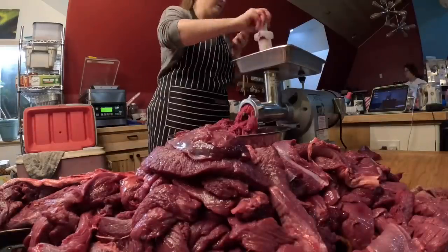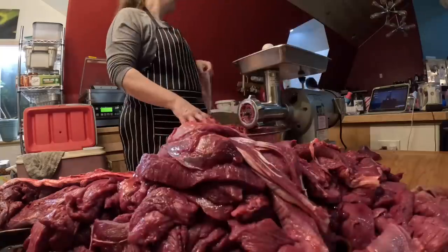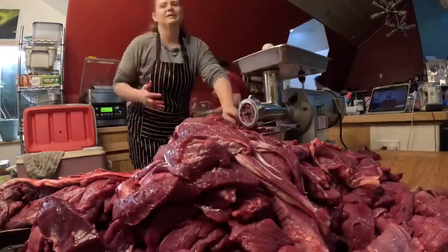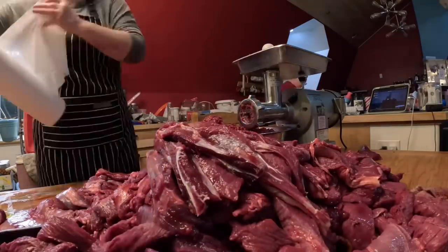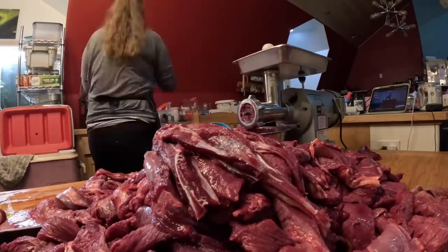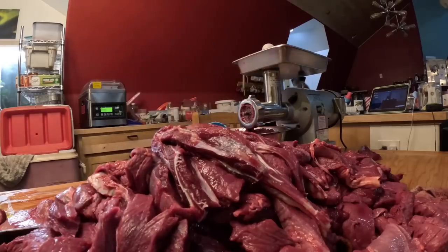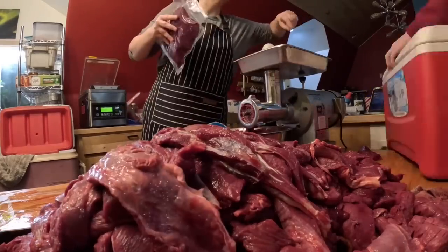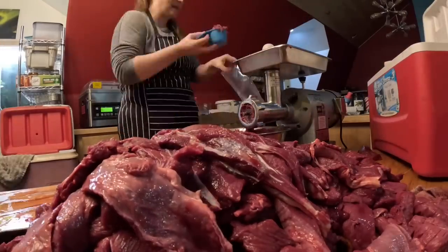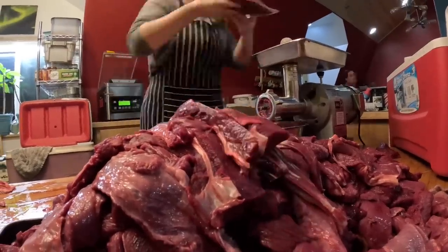what was left for hamburger. So the way in which she likes her moose is she takes as many big roasts as possible off of it. And when she defrosts those, she decides, does she want to make a roast? Does she want to make it into steaks or whatever? And then everything else is turned into hamburger.